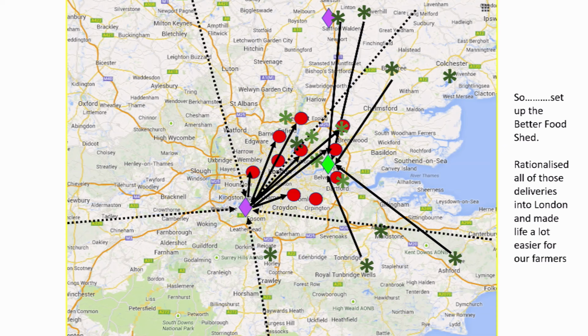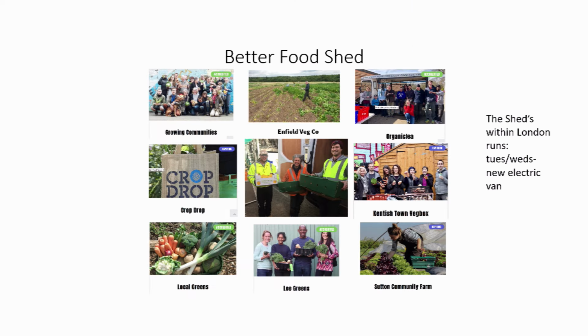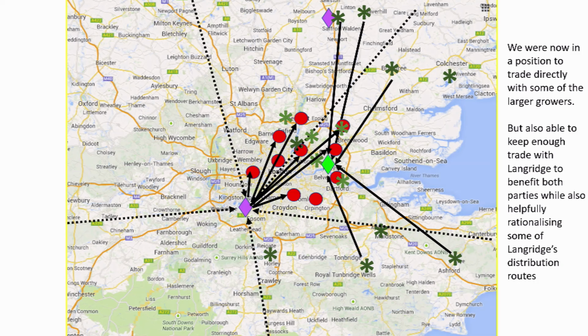So that's meant to now show this completely clear system here from out of the other ones, but the effect has slightly been lost, I'm sorry. So what it did was it rationalized all of those deliveries into London, made life a lot easier for all of the farmers. And the shed, which runs on Monday, Tuesday, Wednesdays, uses an electric van to deliver all that produce to the CSAs, the box schemes. And everyone's very happy with that, apart from the people running the shed, because it's loads of work.